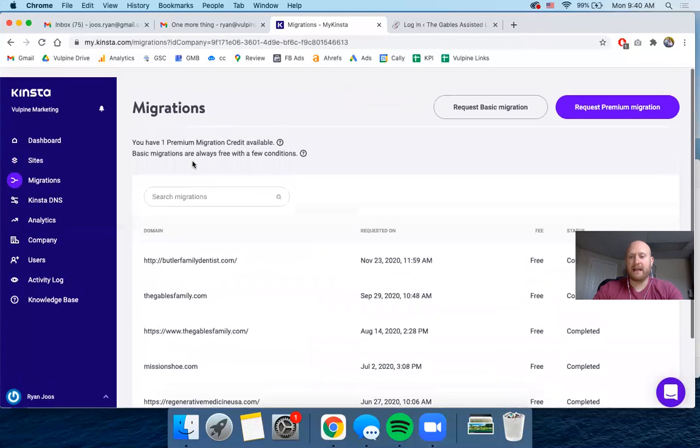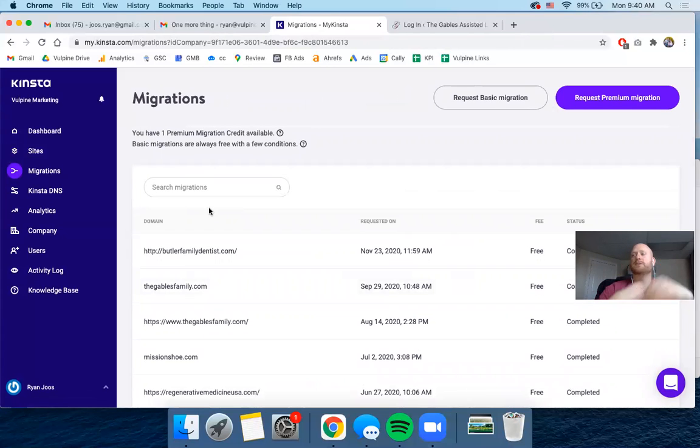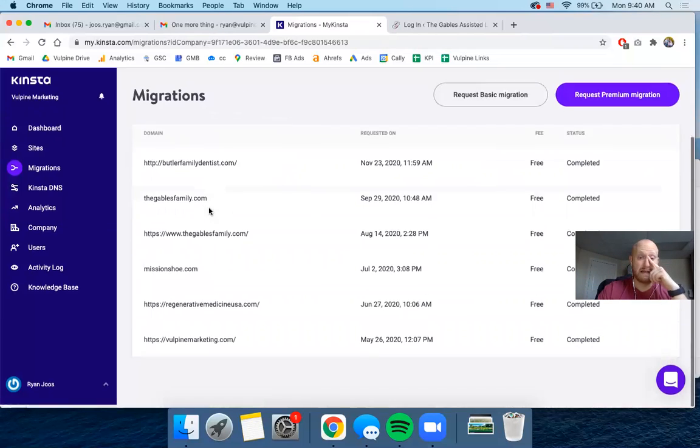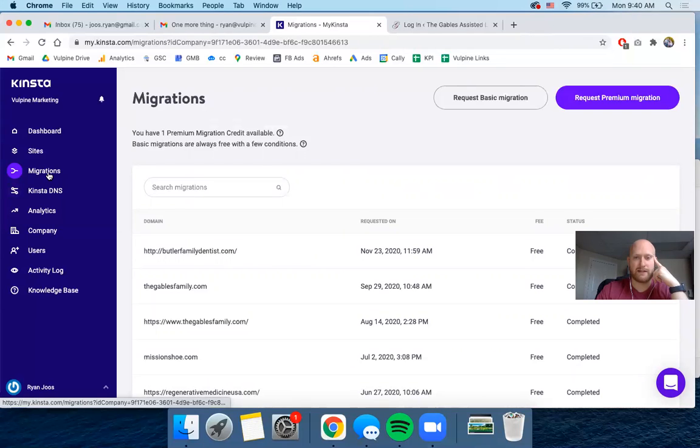Migrations. In here, you can actually request, if you have the hosting information and the login credentials and stuff like that, you can bring over a website from another hosting, right? So if you have a website on Bluehost or GoDaddy or anything else, you want to get it pulled over, no problem. They can make it happen for you, which is really cool. And as you can see here, I've used it multiple times myself. Really is an absolutely fantastic tool that I really enjoy.